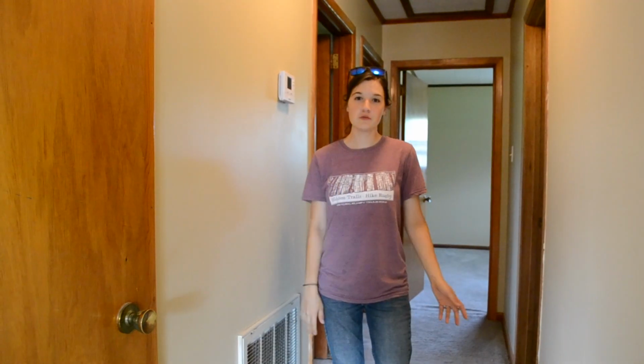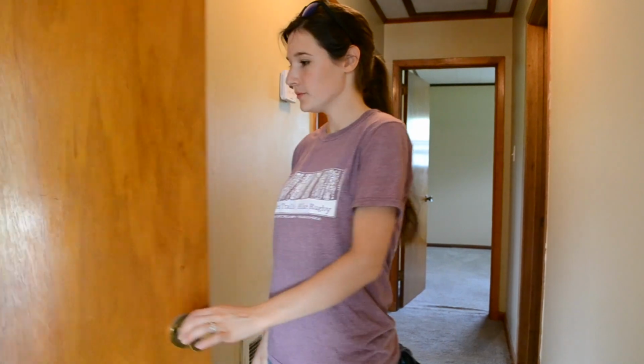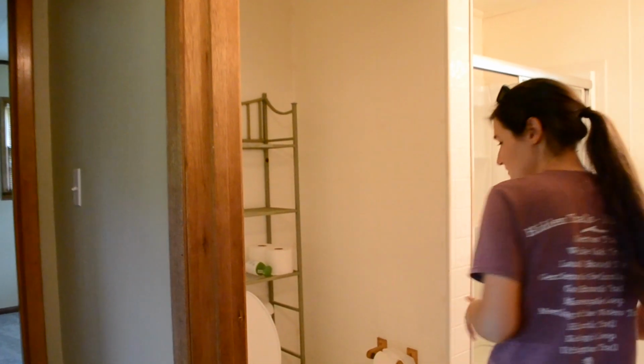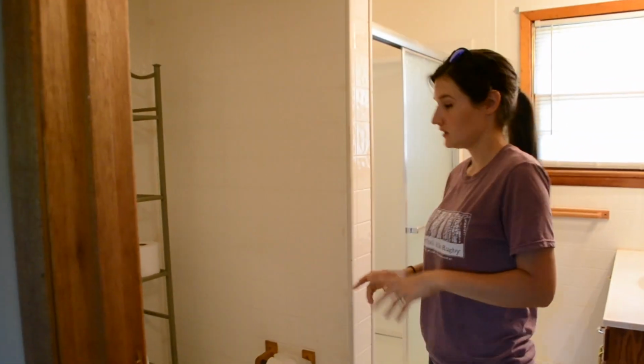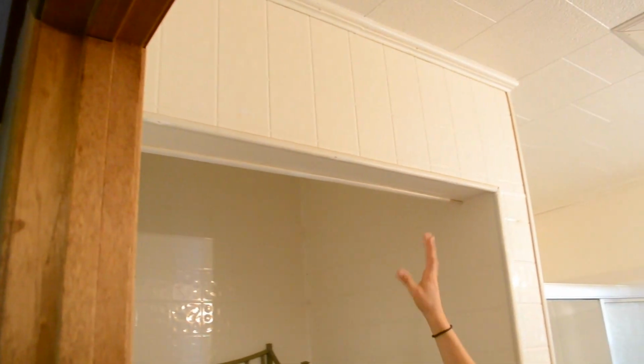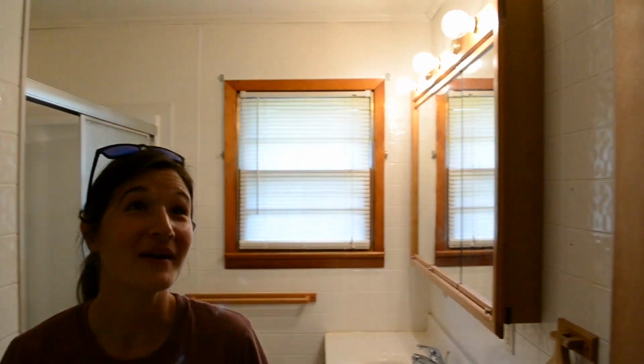So this is a 3-bedroom home and a 1-bathroom. So it's a smaller house, but it's comfortable. This is a little linen closet there in the hallway. Now we're entering the bathroom. It's a pretty small bathroom, and so there's this little toilet nook. It has this really weird thing going on here. I don't know what it is, but I don't like it overhead. I'm hoping it can come out.